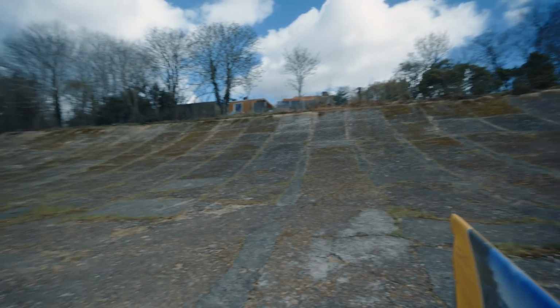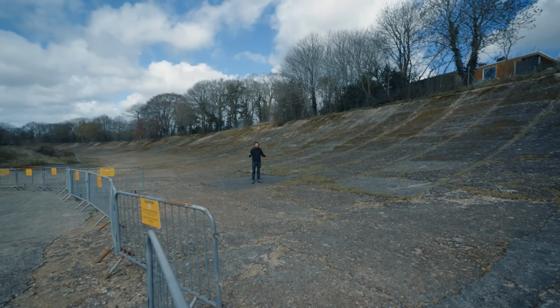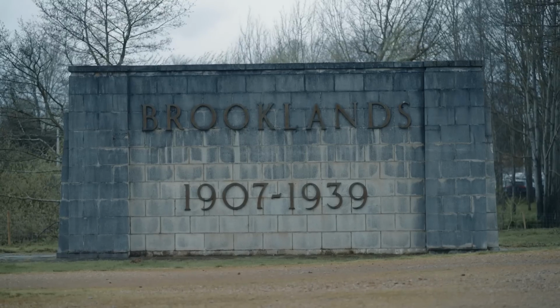We're not in the workshop, we're out on a day trip, and I am standing on the oldest racetrack in the world at Brooklands Museum.